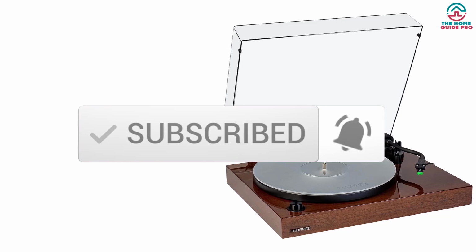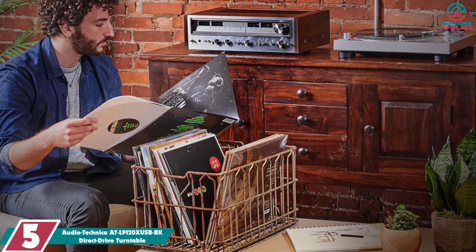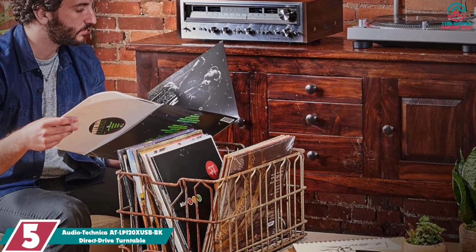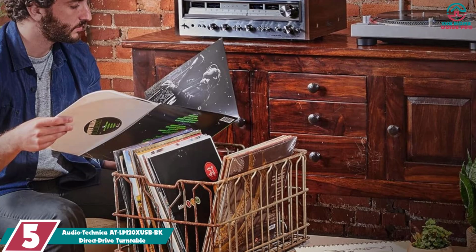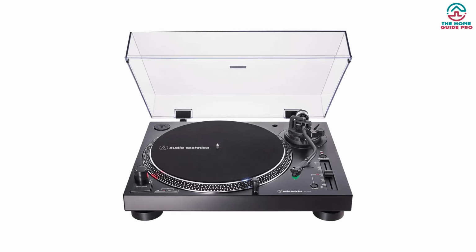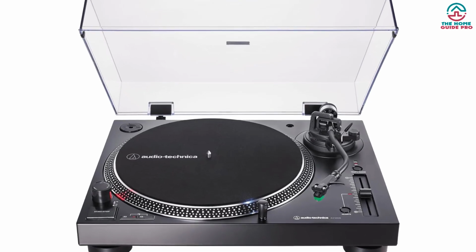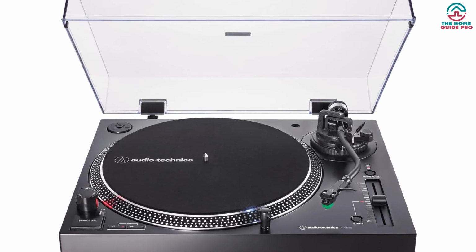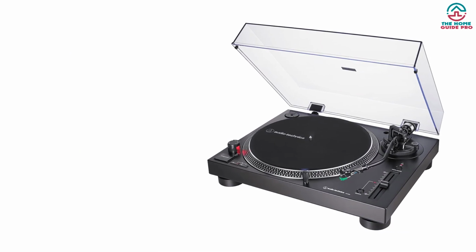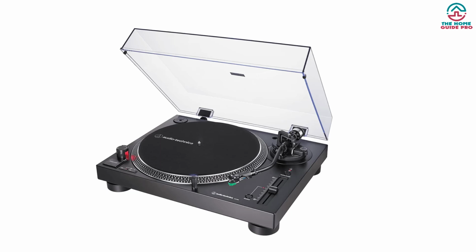Now let's get started. Starting at number 5, we have the Audio-Technica LP120 XUS BBK Direct-Drive Turntable. The LP120 is the most iconic entry-level turntable for a few reasons. It sounds great, the build is extremely durable, and it can be easily upgraded with fancier components down the road. I like this USB-enabled model because it allows you to plug the device directly into your computer so you can rip your records to MP3 files. Great for preserving the playing condition of rarer vinyl finds while still getting to enjoy the music.